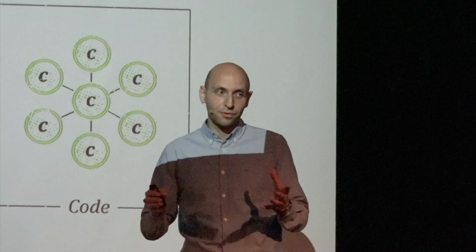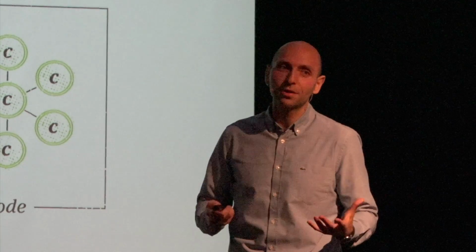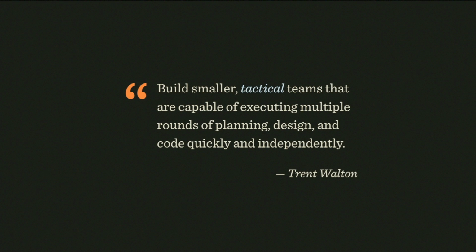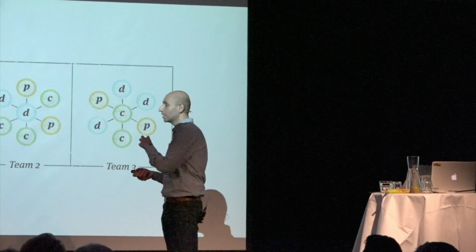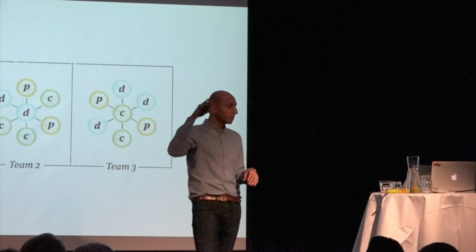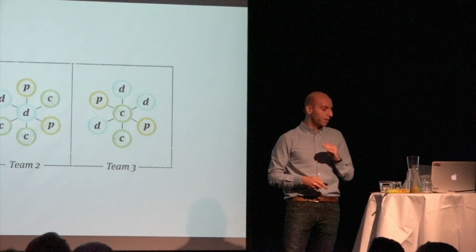If you're working in waterfall and you want to move away, but it's really hard because you have a lot of bureaucracy going on in your company, well, one thing that you can do is try the guerrilla thing, where you build smaller tactical teams that are capable of executing multiple rounds of planning, design, and code quickly and independently. We just mingle things a little bit. You just have a project manager and designer and developer working in smaller teams on a smaller feature. And this works really, really well.